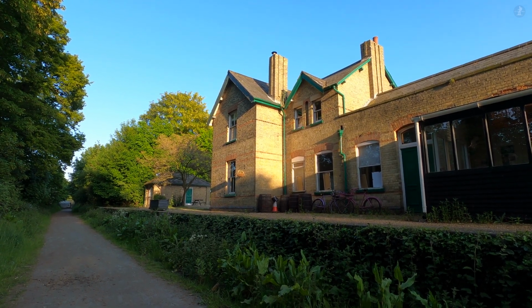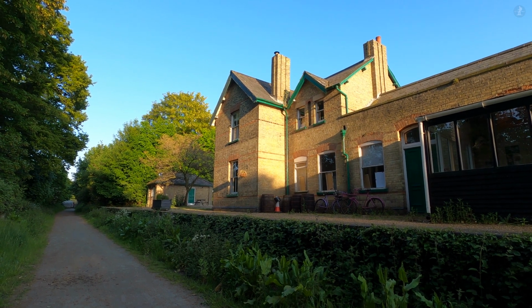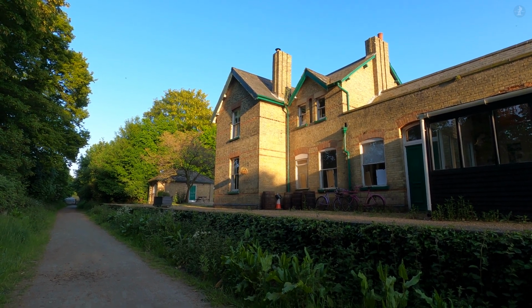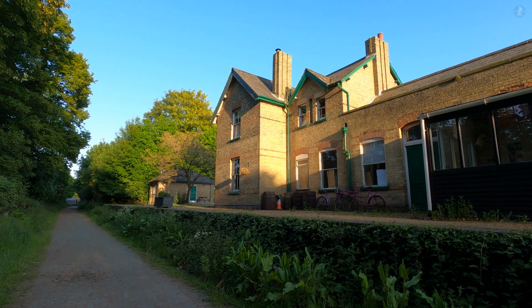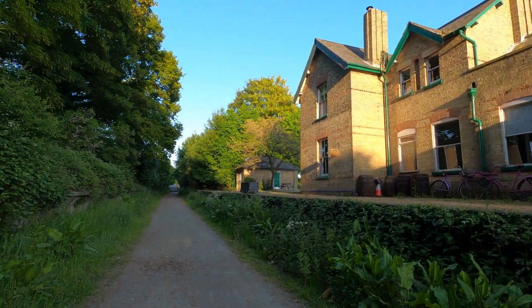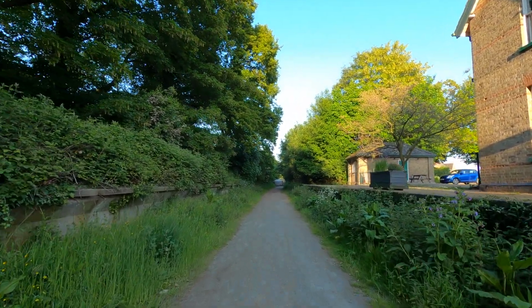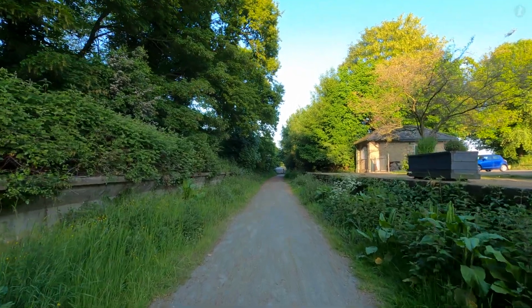Nowadays, though, Reepham's twin stations have undergone quite a renaissance. The station building here is home to that local eatery, while Whitwell and Reepham was reopened back in 2009 as a dedicated heritage museum, which is complete with its own section of track, where you can take a ride on a delightful old steam engine too.